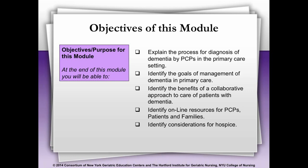We have some objectives for this module, and so we hope that at the end you will be able to explain the process for diagnosis of dementia by primary care providers in the primary care setting. That is the full focus of this module. You'll identify the goals of management of dementia in primary care. You'll identify the benefits of a collaborative practice approach, and we're going to talk about that quite a bit in this module. And you'll be able to identify online resources for primary care providers, for patients, and for family. And at the very end, we're going to talk about some of the considerations for hospice.